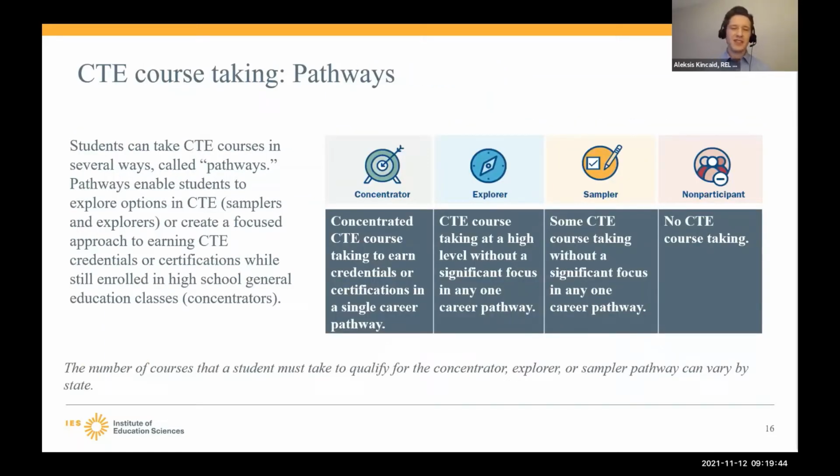So when students take CTE coursework, they can pursue it in several different ways called pathways. The first are those students who really concentrate in one area of CTE. So they might decide that they're interested in health sciences or manufacturing and pursue all of the coursework offered within that content area.